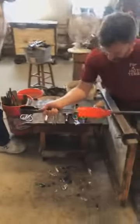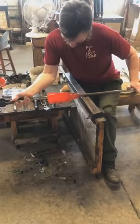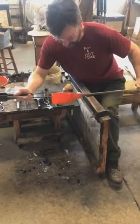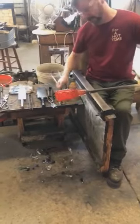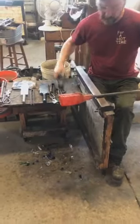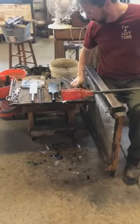So now he's using the jacks to round it out. He's going to get a nice smooth shape on this. He doesn't want to trap any air bubbles when he goes to gather, so that's why it's so critical to keep the outside surface smooth, or as smooth as possible. And everywhere that those Murinis touched up, there's a chance for a little bit of a gap.